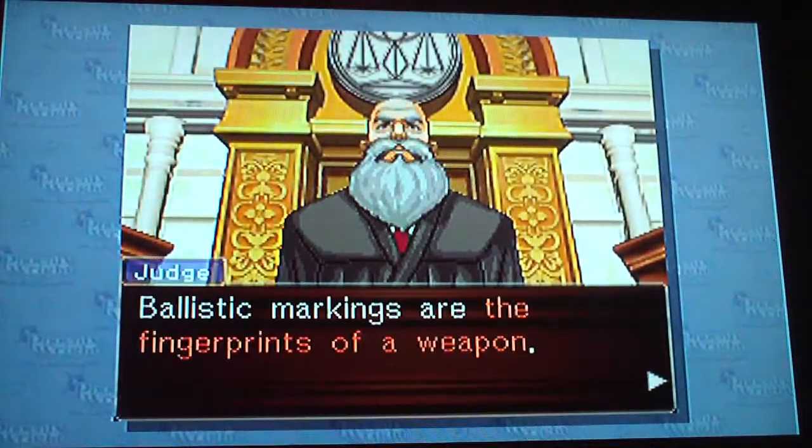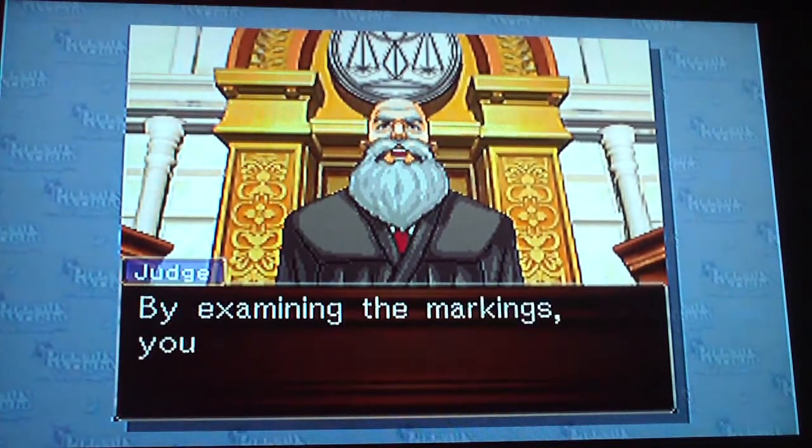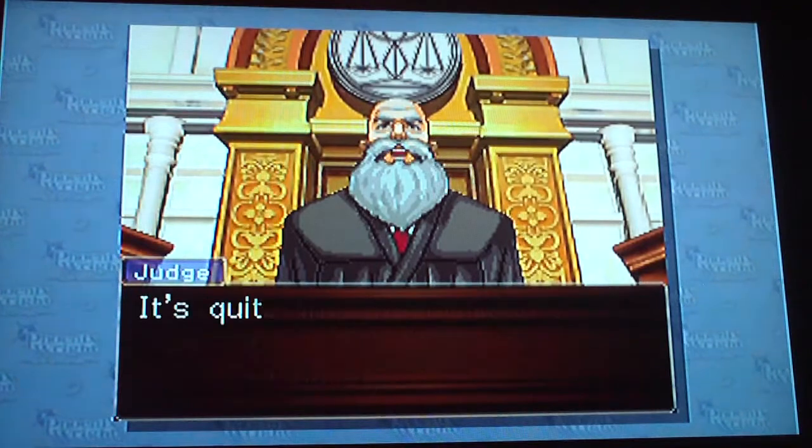Ballistic markings are the fingerprints of a weapon. All bullets fired from a gun are marked with that weapon's unique pattern. By examining the markings, you can tell which weapon fired the bullet. It's quite accurate.